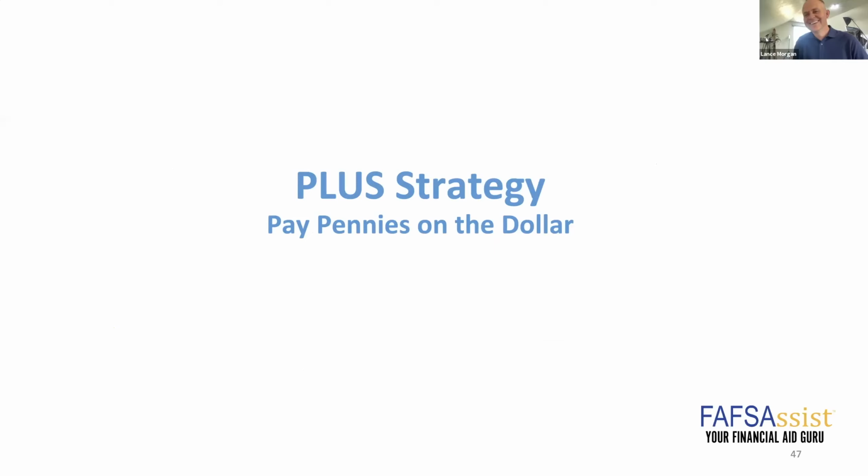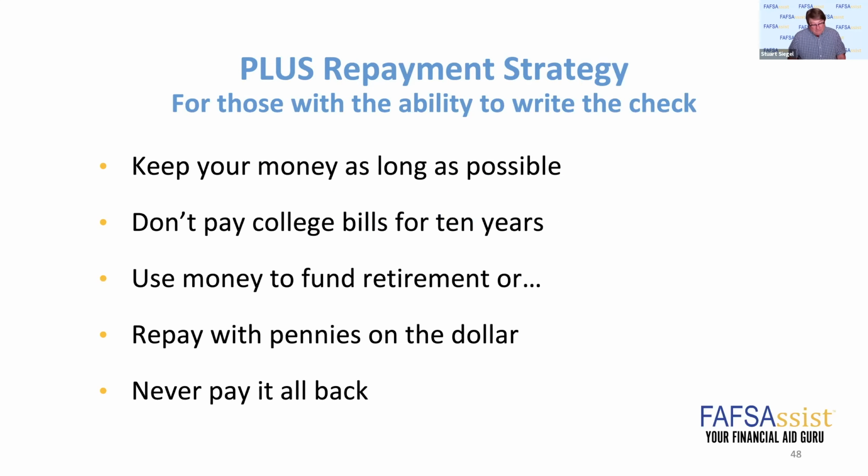Now, the strategy is to basically put off paying your loans as long as humanly possible, and therefore making payments that would have gone to pay for college into your bank account or your retirement account.